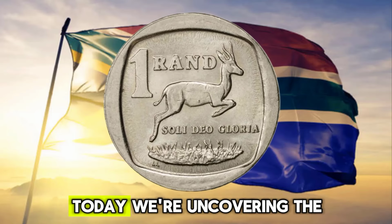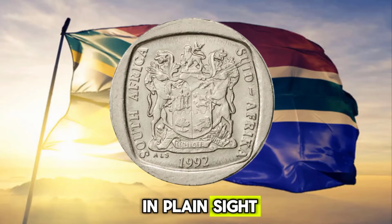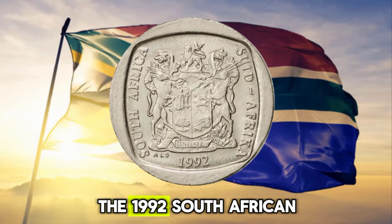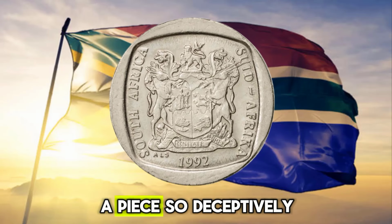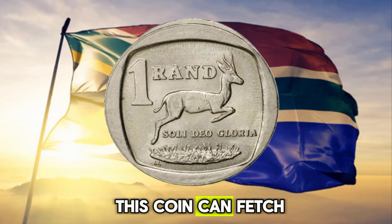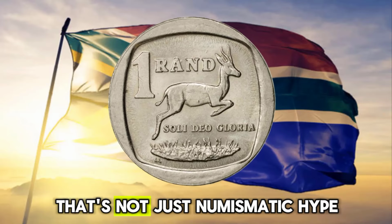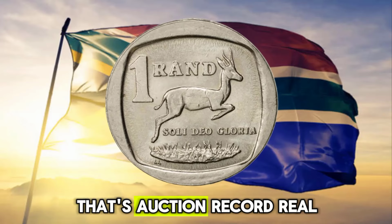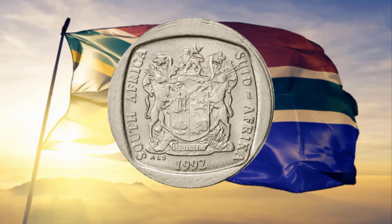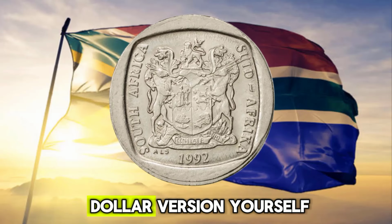Today, we're uncovering the extraordinary mystery of a coin that may be hiding in plain sight. A coin from a pivotal moment in history, born in a land undergoing radical change, the 1992 South African 1 Rand coin. A piece so deceptively ordinary that many people overlook it. Yet, in rare forms, this coin can fetch upwards of $95,000. Yes, $95,000. That's not just numismatic hype. That's auction record real. And today, we'll take you through every layer of this modern-day mystery, from minting secrets and political backdrops to how you can identify a $95,000 version yourself.